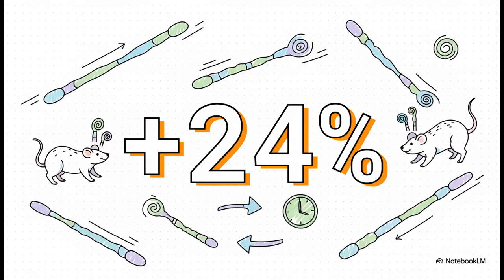So this begs a huge question. What if we could stop the shortening? Or even better, what if we could reverse it? Well, research suggests something absolutely staggering. Just maintaining telomere length could potentially increase the healthy lifespan of mammals by almost a quarter. That right there is why this cellular clock is one of the hottest topics in science right now.